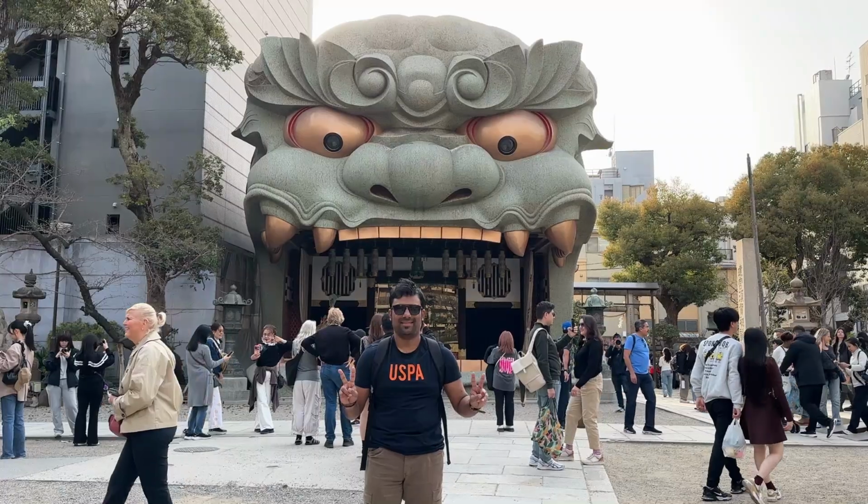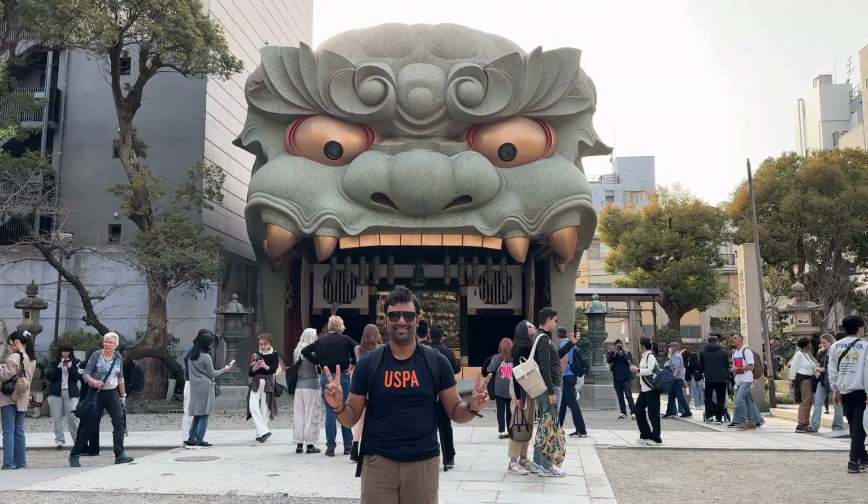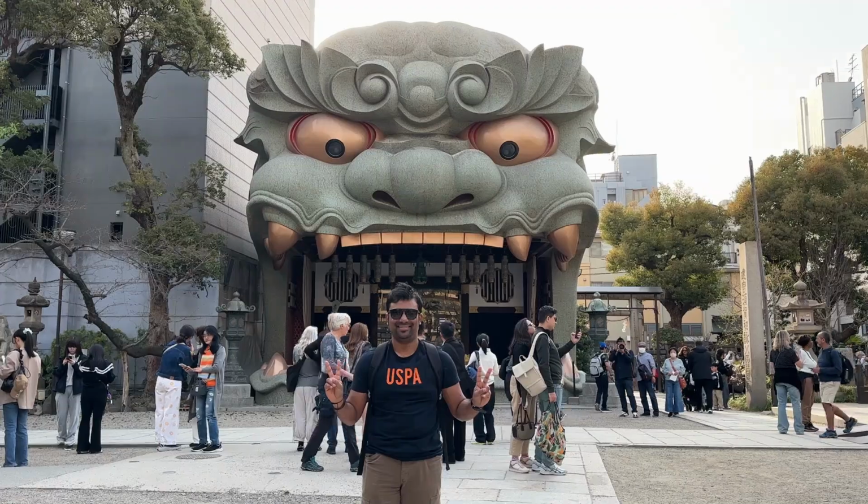I'll try to put the name here, guys, because it is difficult to pronounce. This temple is very close to this cheesecake place, and we went there about 3 to 4 p.m. I think we spent 1.5 hours. It was a nice place. It was a very chilly place. There were a lot of tourists and it was very windy. The environment and atmosphere was excellent when we went to this place, guys.